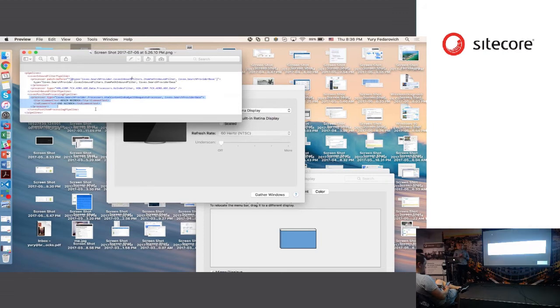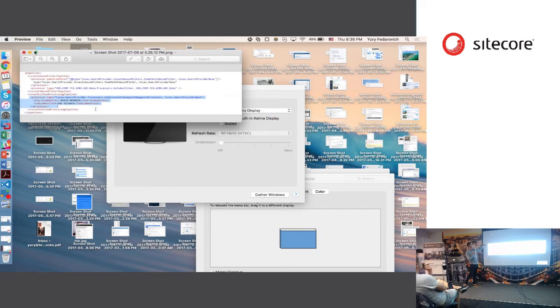In our project, we also had a no index field for each item in Sitecore, so you can choose whether to index an item or not. To make it work, we customized the Coveo inbound filter pipeline and added a processor which analyzed the value of the no index field and included or excluded the item from indexing.